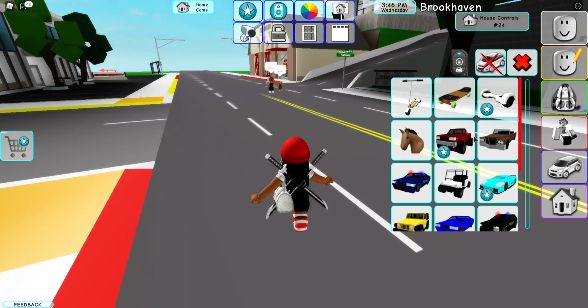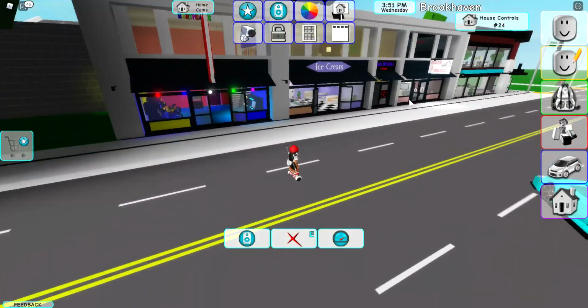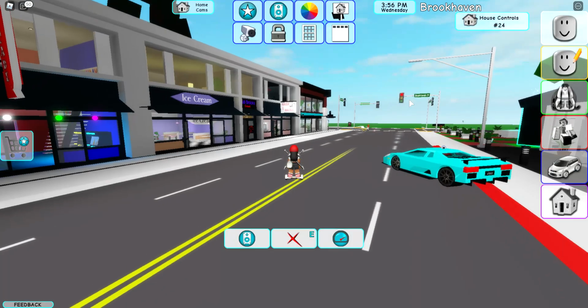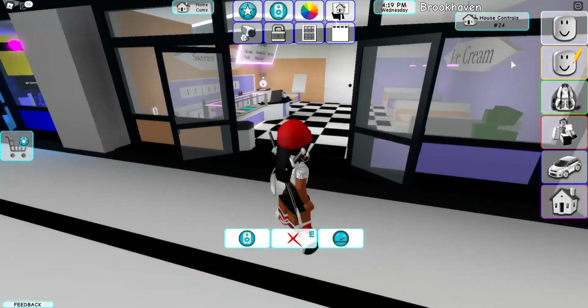Okay, so we explored this already. I want the birthday place to be bigger. Will it get its own spot? Okay, so basically it's the ice cream shop.